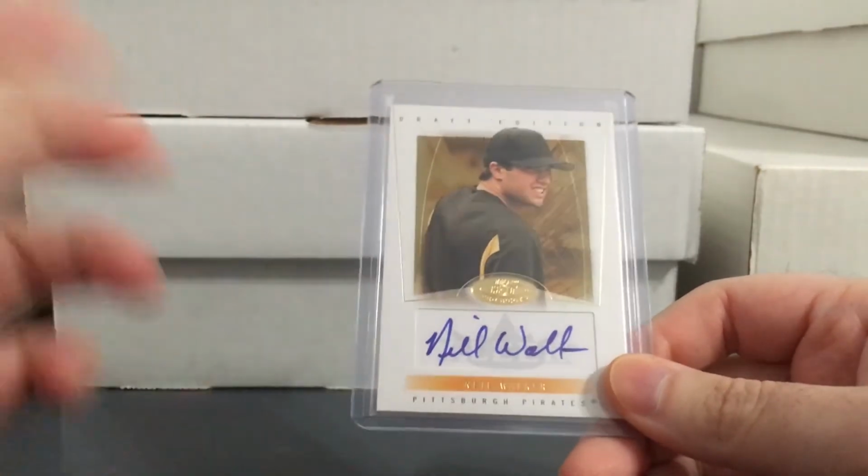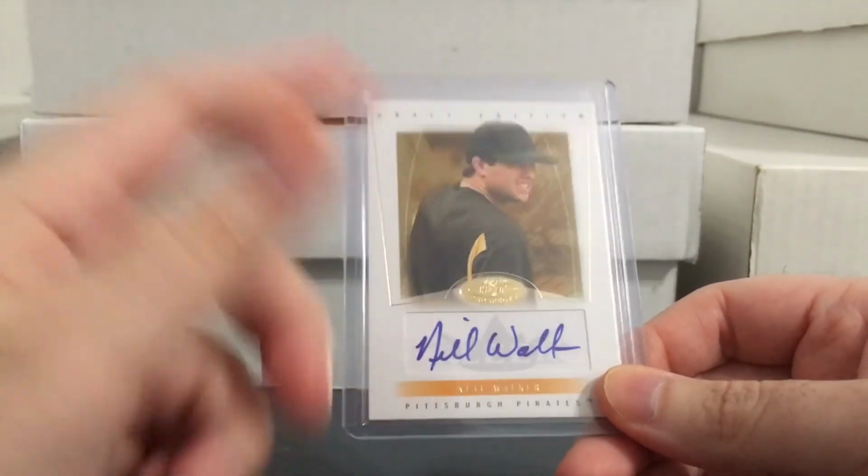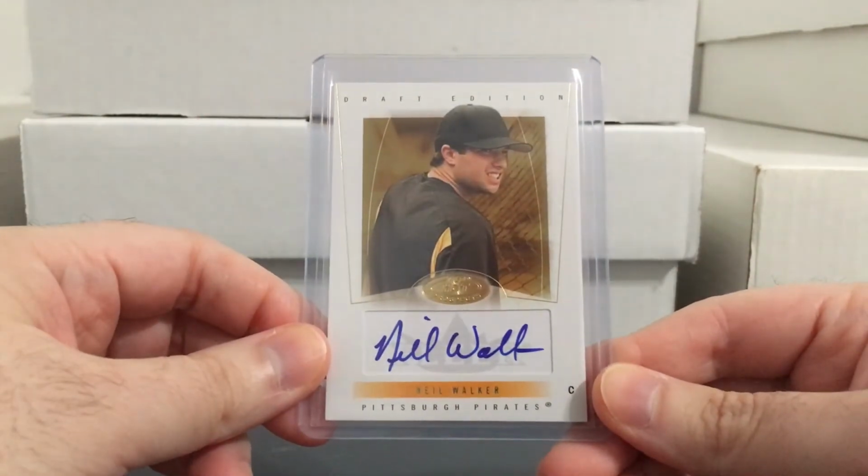Numbered to 299. So yeah, I got this years later when he was no longer considered a prospect. It was when he was with the Mets and he was playing pretty well. I saw him play a few times and picked this up for like $5, I think. And then the following year, I think it's when he signed with the Yankees for 1 season.